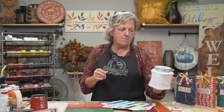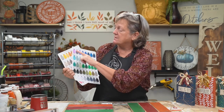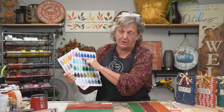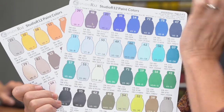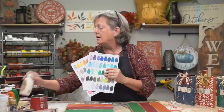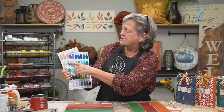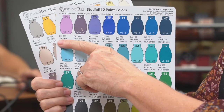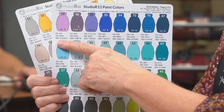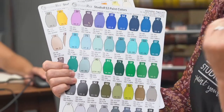So this is cheaper and easier in bulk, but what we did is we made a paint chip chart, and you can buy this on our website. It shows the color of the paint, it tells you the value of the paint, which means the lightness and darkness. Then it gives you the paint color number that's ours, and we refer to these numbers all the time. We use 22 on that, say. Underneath, it gives you the DecoArt number of the paint, the Sherwin-Williams number, and then the hex code, which is an online digital code for the color. So you can be digital, you can be bulk, and you can be a crafter.